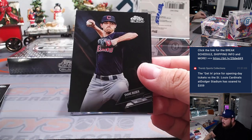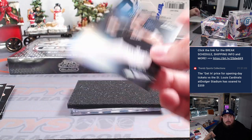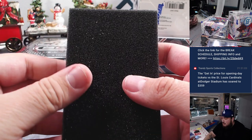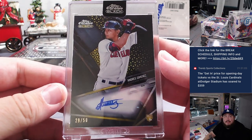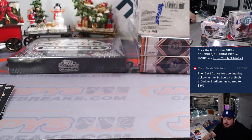Christian Yelich, Shane Bieber, and we got Lucas Giolito /199. And then a gold Andrés Giménez /50. Guardians going to Barry Roberts.